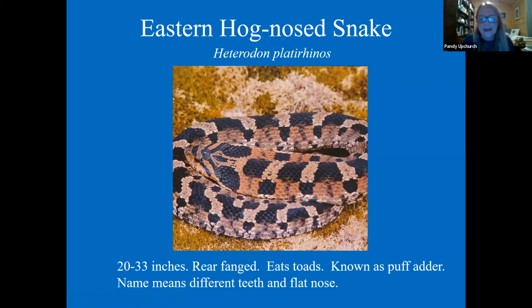And this is a snake that if you mess with, after it goes through hissing at you and spreading its head, it will flip over and play dead. And it'll loll its tongue out and play dead. And if you try to turn it over, it'll flip right back over. But these guys have those rear fangs because they eat toads. And the first thing a toad does when it's captured is it blows up. It tries to make itself bigger than it really is. And then those rear fangs do two things.